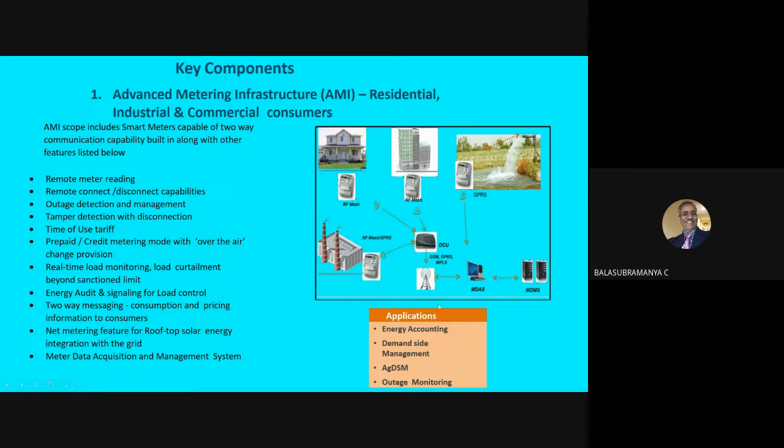Here, we have remote meter reading, remote disconnection, outage detection and management system, tamper detection with disconnection, TOU, time of use, prepaid, that is the credit metering mode, with the over the air, that is, we call OTA, change provision. OTA, in the sense, it is in the cloud actually. Real-time load monitoring, energy auditing, two-way messaging, bidirectional messaging, that is from the consumption and pricing information to the consumer. A net metering philosophy, which we will discuss in the afternoon. Meter data acquisition system, this is actually MDAS. So this is how the project has been started and then incorporated in stages.